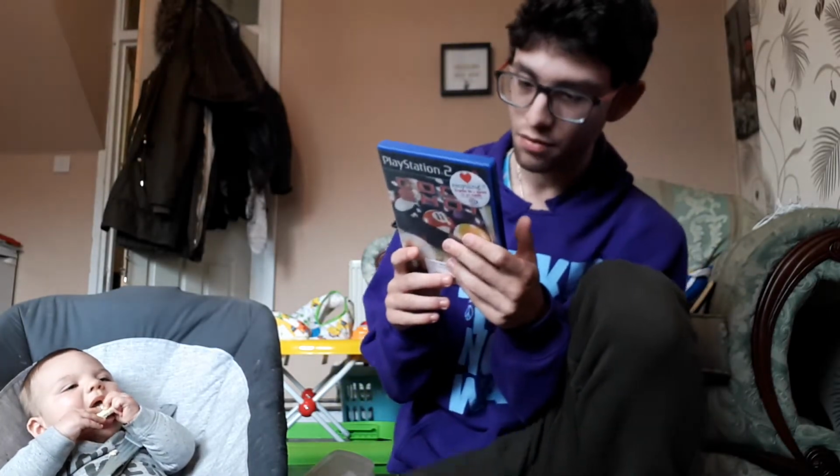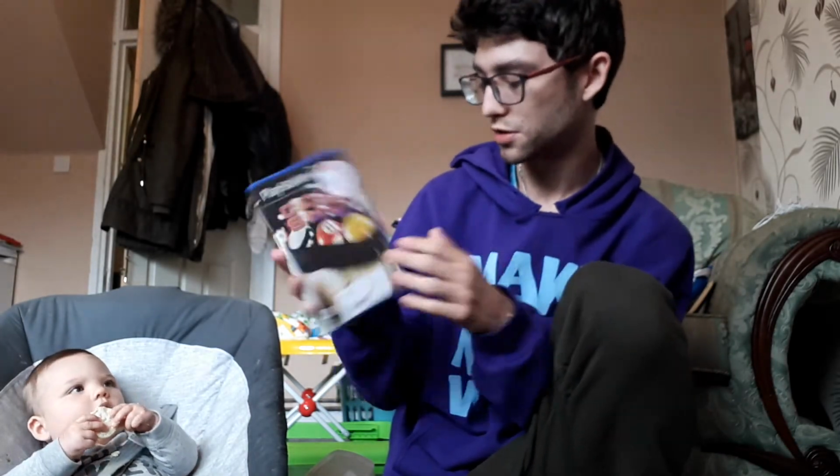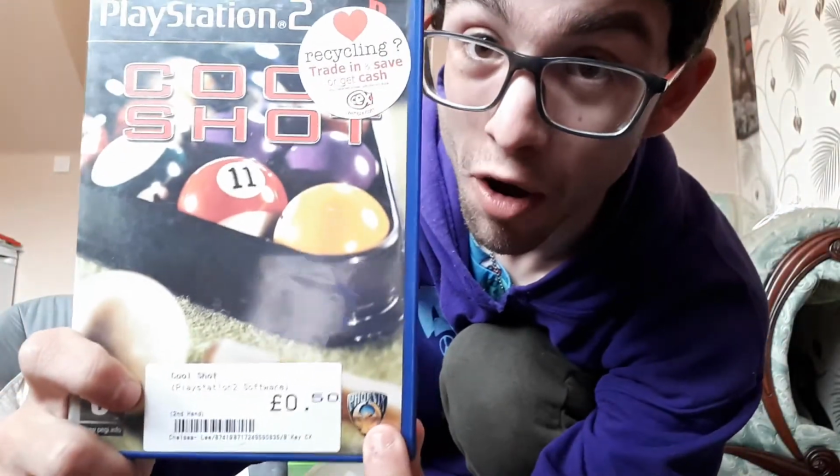Also for 50p, I've got another pool table style game, and that is Cool Shot. And I just noticed it's a Phoenix game. I don't know why Phoenix is a developer that I really like finding games for. Maybe it's because they're so budgeted and so terrible that if I have all of them, it would make the funniest video ever playing them all. And hopefully by that stage, I'll be editing and things like that.